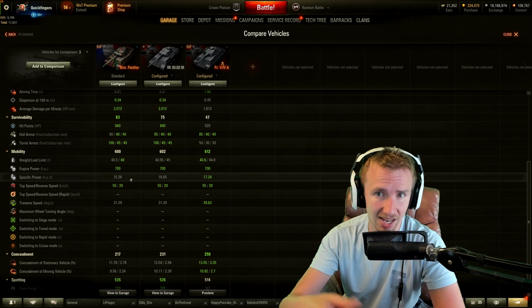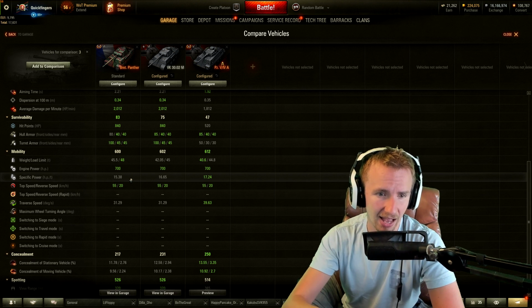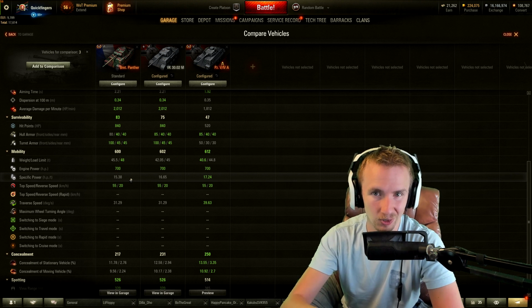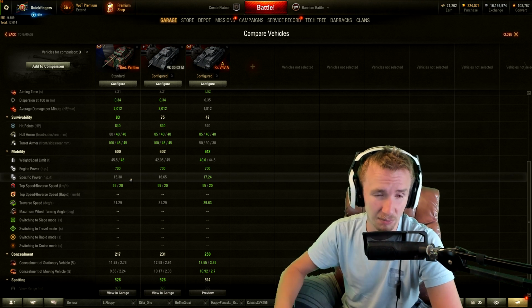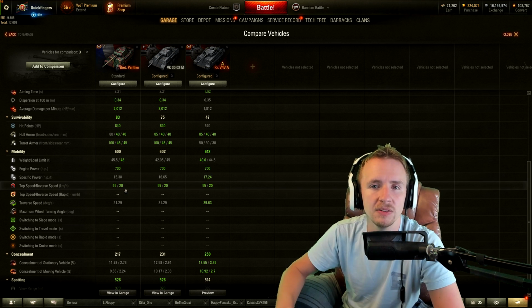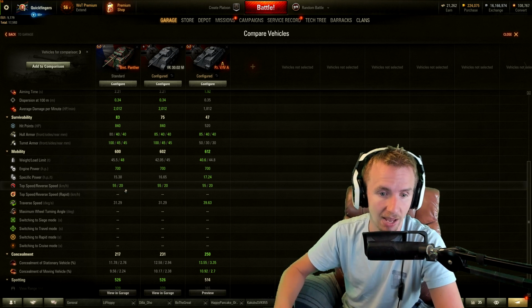Even in some of your heavy tanks, you're probably going to come off worse for wear. And if you sit in a straight line in front of one of these vehicles, well, you are not going to be long left for the game. You are going to be taking a one-way trip back to the garage. So the top speed limit of this tank is 55 forwards, definitely not bad, and 20 backwards.